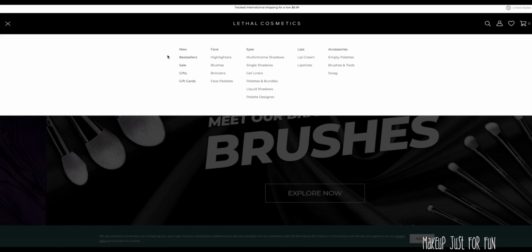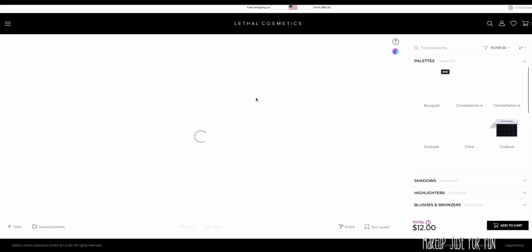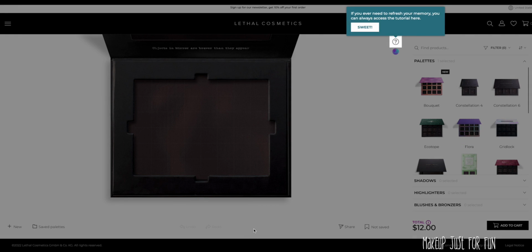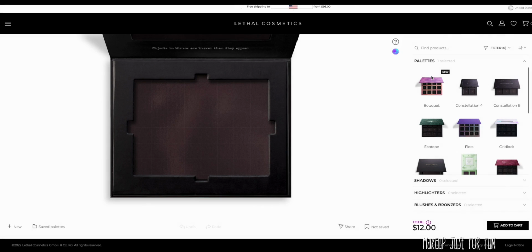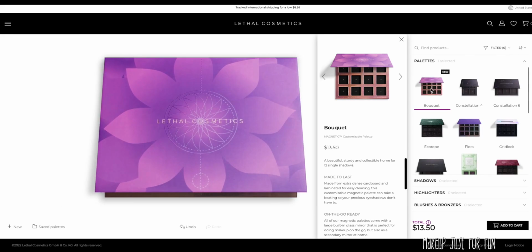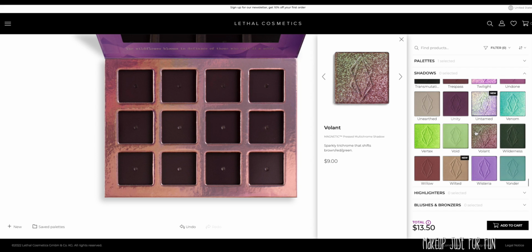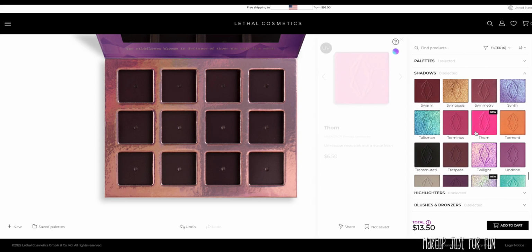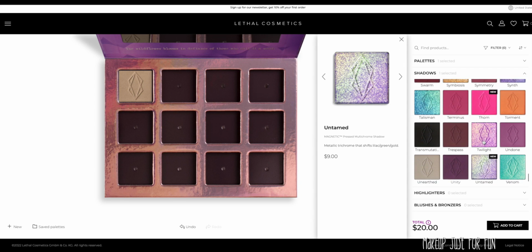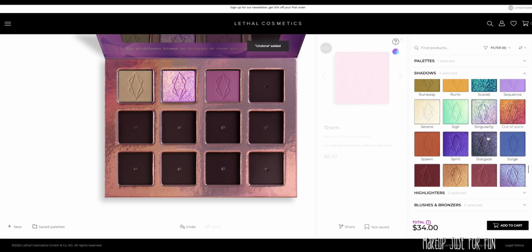We are doing 4 different palette designs today using the Lethal Cosmetics palette designer. This is by far the best palette building tool online, at least that I've seen, and today's inspiration is the Wildflower palette. I did a full swatch and review, and while I liked the palette that they curated, I felt that I wanted to see maybe some other color stories appearing in this packaging. I love the packaging. I like the inspiration. There's a lot of different directions you can go with a wildflower or floral in general inspiration.